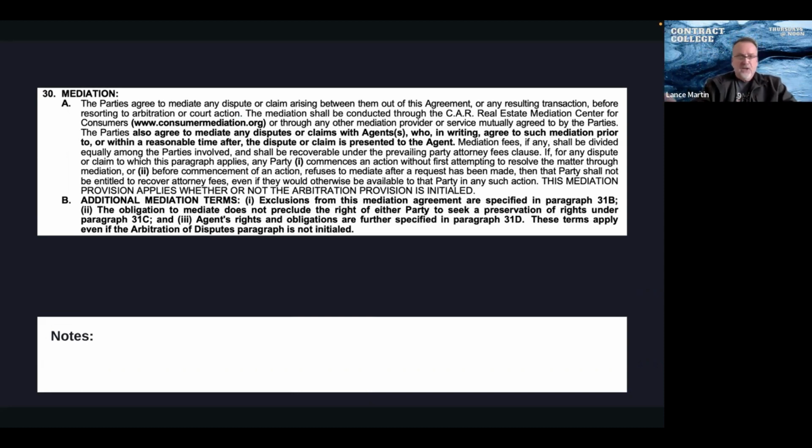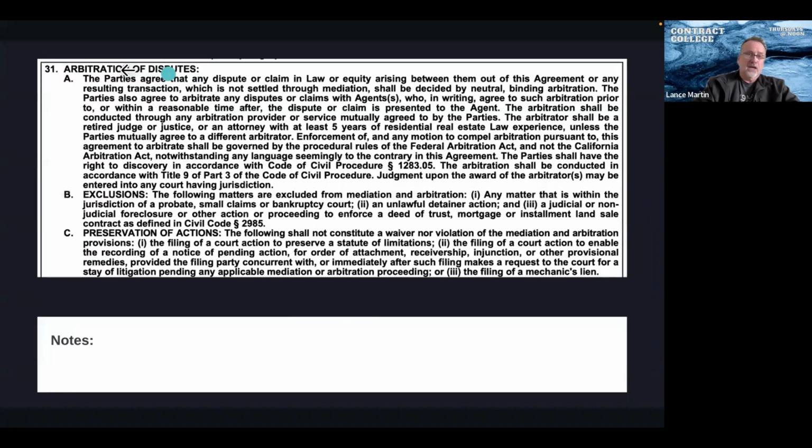But at the end of the day, it's like, okay, fine, we can't agree, we're mediating. So that's basically what paragraph 30 is referring to. Every party agrees to mediate, period. After you get through the mediation side, then we get into the arbitration section.